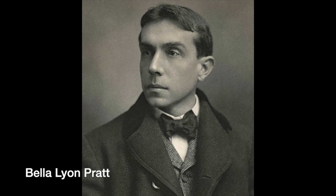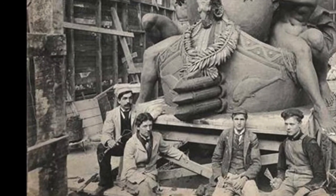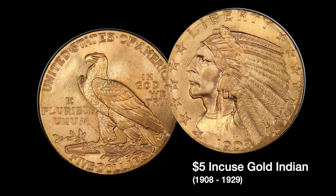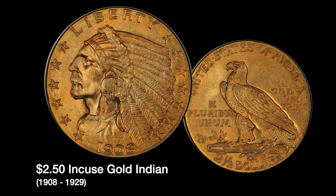Tragically, St. Gaudens died in 1907 before he could complete his vision for all of America's coinage. But Roosevelt turned to one of St. Gaudens' talented students, the sculptor Bela Lyon Pratt, to design the $5 half eagle and the $2.50 quarter eagle gold coins. Pratt's bold designs would go down in history as the most innovative and unique U.S. designs ever. They were, and still are, America's first and only recessed, or incuse, coins. These stunning coins feature a design struck in high relief, but recessed below the surface of the coin. This technique, which dates back over 2,000 years, is called incuse.